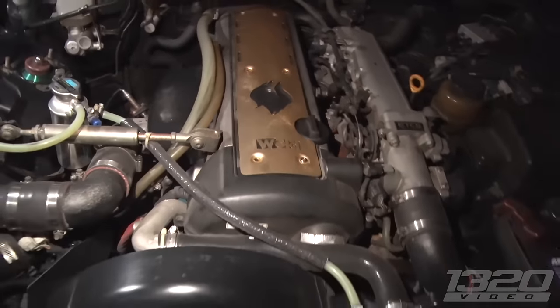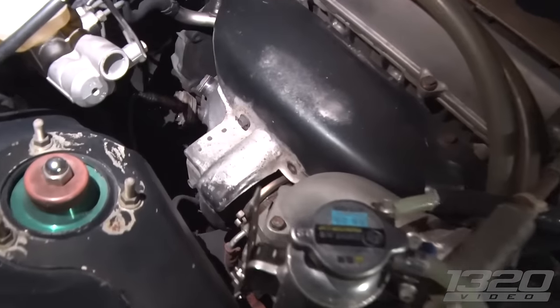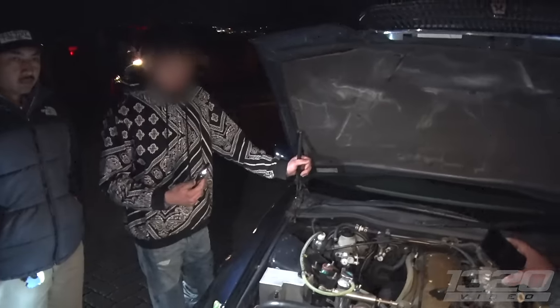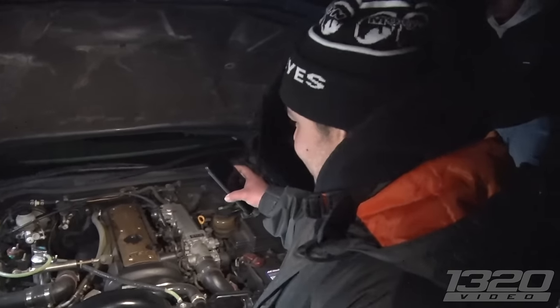Sweet little 2J. Is it 2J or 1J? 1J, okay. Single turbo? No, Tomei turbo. Tomei single turbo? Yeah. How much power? 450. Okay. Doesn't take much. He turned the boost down so it's about 400. What else is done to the car?